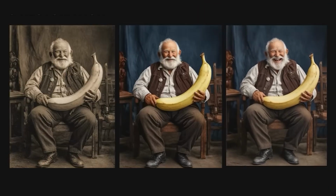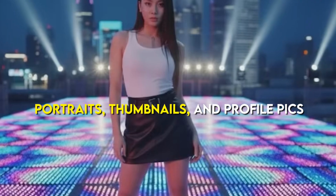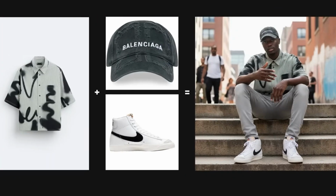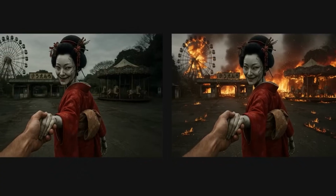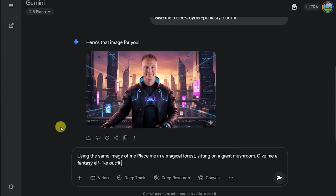Now, how does this help real people like us? If you're a content creator, you can generate portraits, thumbnails, and stylized profile pics without ever opening Photoshop. For small businesses, it means you can create professional-looking product photos and marketing visuals instantly without spending money on shoots. For individuals, it's a fun way to try new looks, backgrounds, or even experiment with virtual try-ons before you buy clothes.